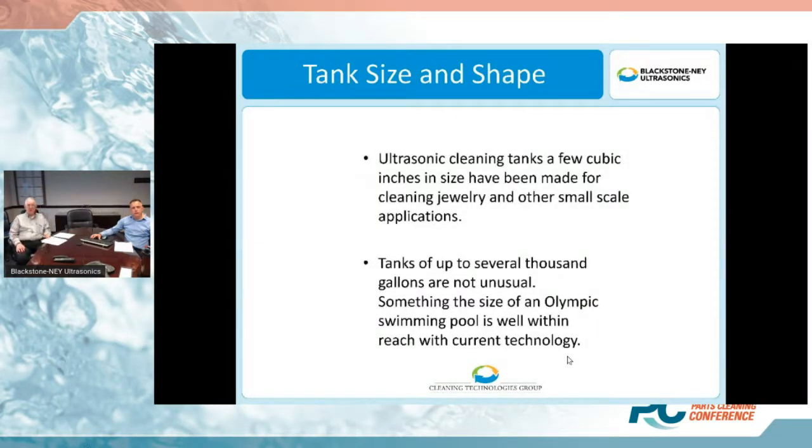How big? Well, ultrasonic cleaning tanks a few cubic inches in size have been made. As a matter of fact, there was a company that made one for home use at one point for cleaning rings and dentures, I believe. I'm not sure about the dentures. But tanks of up to several thousand gallons are not unusual. Something the size of an Olympic swimming pool, in fact, is well within the reach of current technology. And I wonder what that would feel like, swimming in that pool.